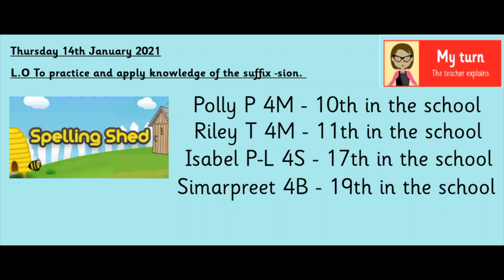In 4S, we have Isabel, who is 17th in the school, and Simmerpreet in 4B, who is 19th in the school. Fantastic work from these spelling shedders. Keep up the hard work.